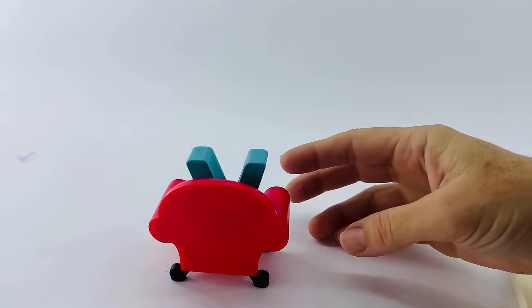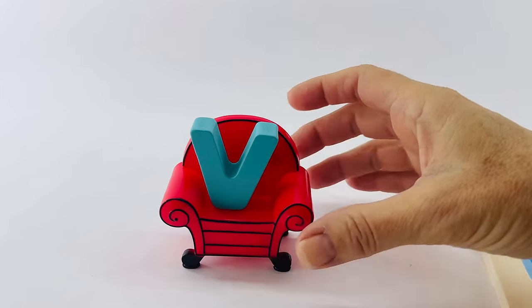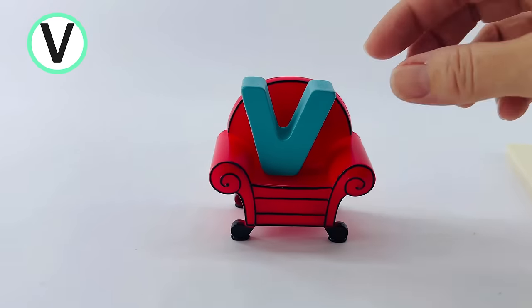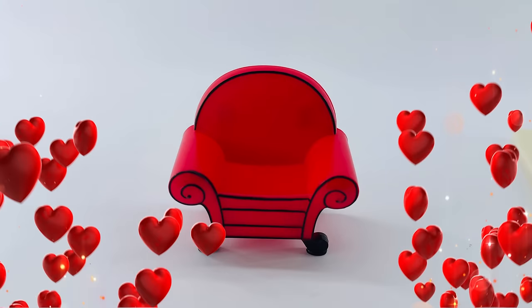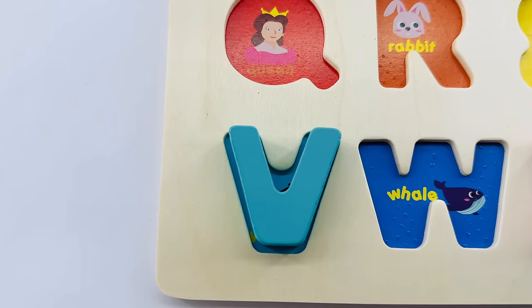I think there's a letter hiding on the other side of this couch. There it is. That's the letter V. V is for violin. Hey, that's the couch from Blue's Clues. Let's put the V on our V for violin.